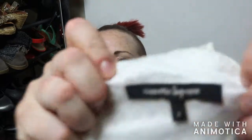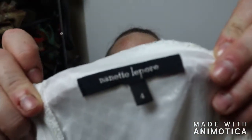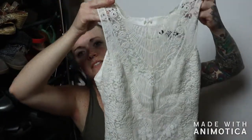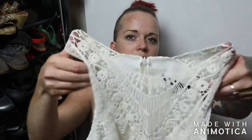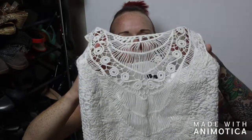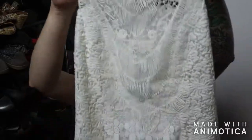Alright, so this is Nanette Lepore, and somebody's name on it. This is a size 4. It is an ivory colored dress, and this is a really pretty summer dress, again with the lace. So this is like a V-neck of lace, if you can see that. Or it's more like a scoop or a square neck, actually. But it's still like a peekaboo lace.